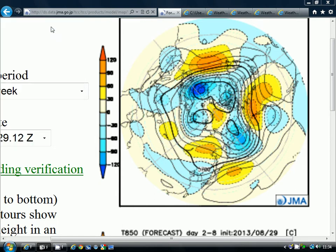So we'll start off with the JMA model. This is 500 millibar height anomalies from the JMA model. This is broken down into weekly periods, and this first weekly period is taking us up to around the 5th of September. And we're upside down on this chart, so it's a bit hard to work out where we are, but that actually is where the British Isles is on this chart.